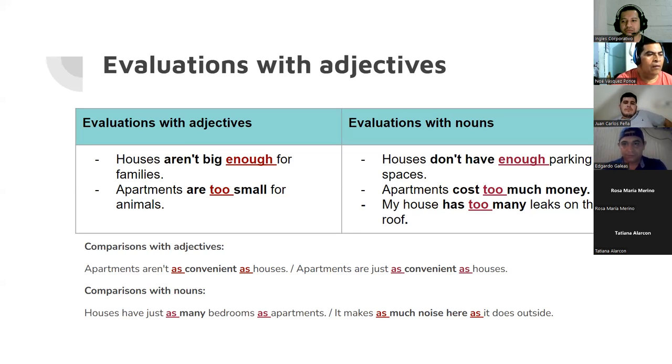And also evaluations with nouns. Houses don't have enough parking spaces. So we can use enough with countable and uncountable nouns. And remember to be careful using too much and too many, right? Because it's different. Apartments cost too much money. Too much, we use it with uncountable nouns. And too many with countable.